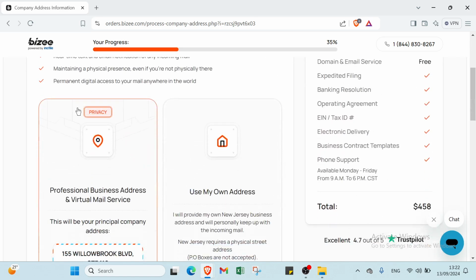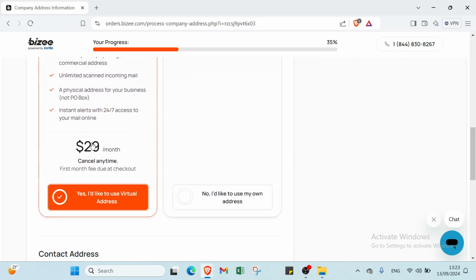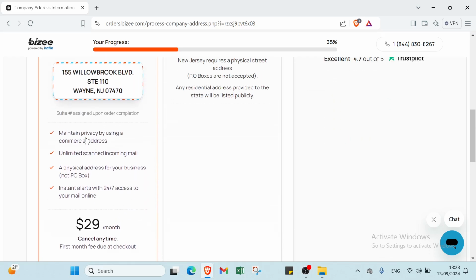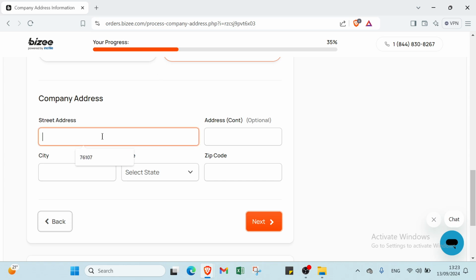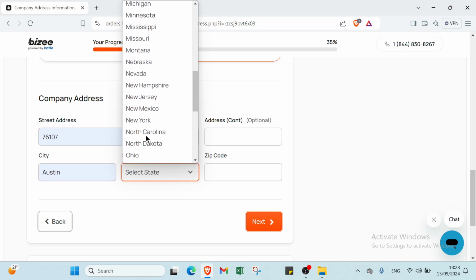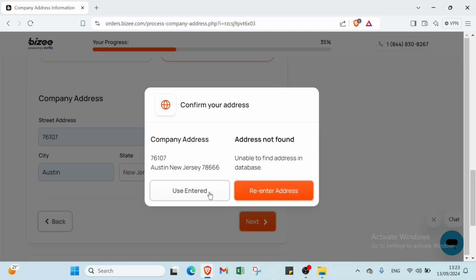Then we have your company address information. We have two packages here. We have professional business address and virtual email service. This will be your principal company address and you have to pay $29 per month. About this one, you have the benefits. It's mentioned privacy by using a commercial address, limited scanned incoming mail, a physical address for your business, and alerts with 24/7 access to your mail online. But I will choose the second one because it's free. Then you will link your company address information. Then you click over next. Once you do that, you will click over use enter.